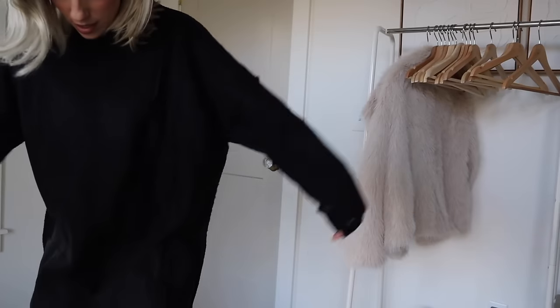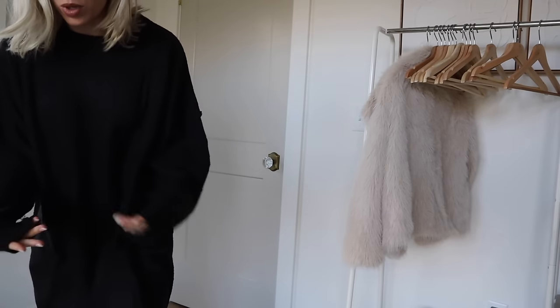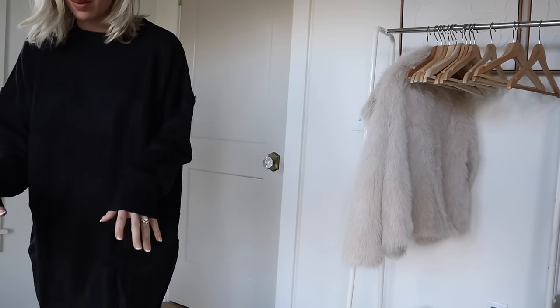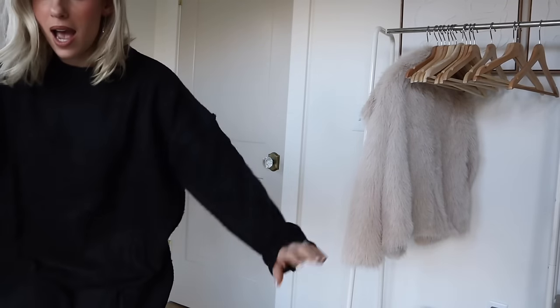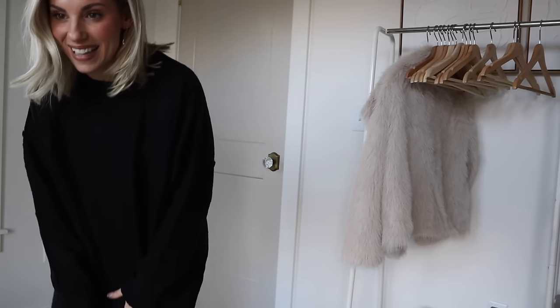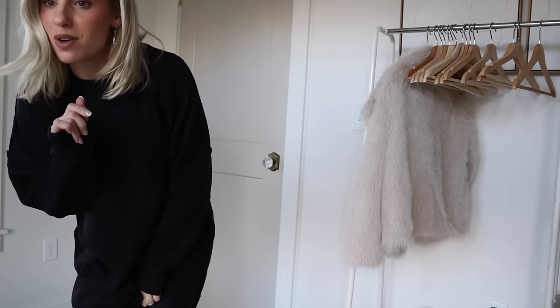Love this. Okay, this oversized sweater is super cute. Again, it really needs to be steamed, but it's actually really, really soft. It's so stretchy. I would probably wear this with tights and a little belt. I am not spray tanned right now, and I could not be making a bigger effort to hide my legs. But yeah, I think this is really, really comfy, cute, and I also got it in cream.